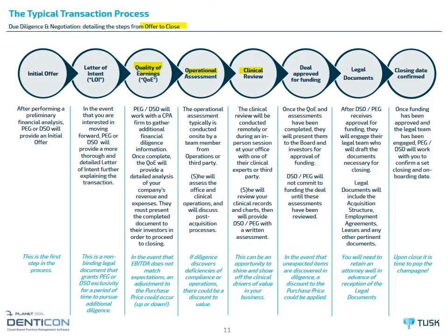Assuming that all three of these pieces check out okay, then the deal is usually submitted and approved for funding internally from the buyer. Legal documents are drawn up. The structure of the deal is negotiated, and a closing date is set.